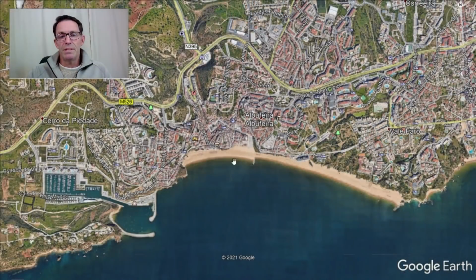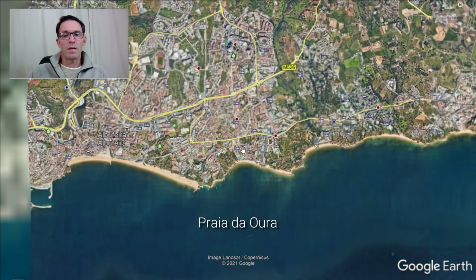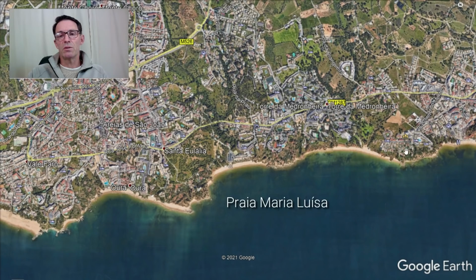But this beach here is called Praia dos Pescadores, because that was the most protected beach, and that's where the fishermen started fishing from, because it's the most protected from the storms. Carry along here is Praia dos Alemães, which means German beach. Then going on to Praia de Ora. And then what do we get? Praia de Santa Eulalia. There we go. And then there's Praia Maria Luisa.